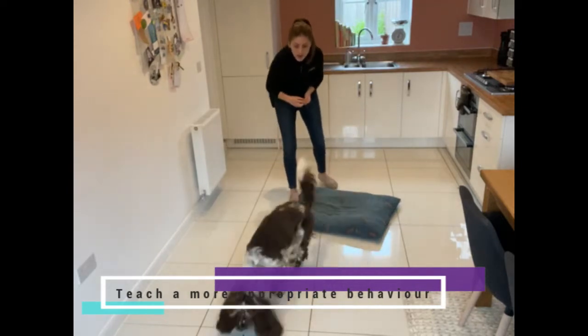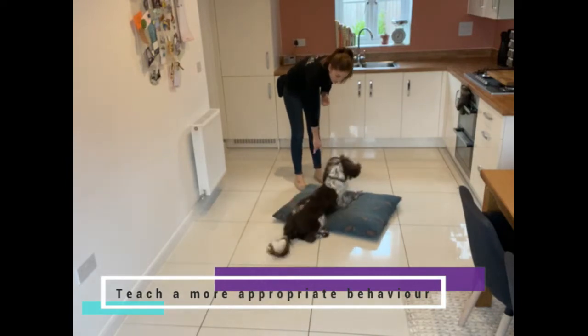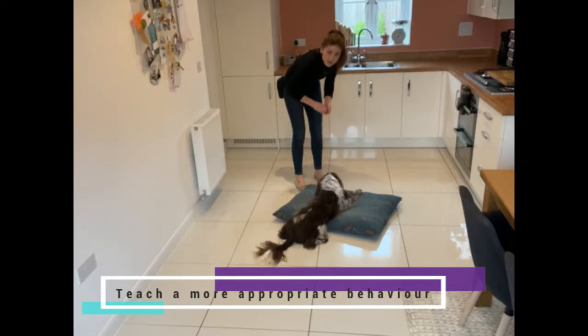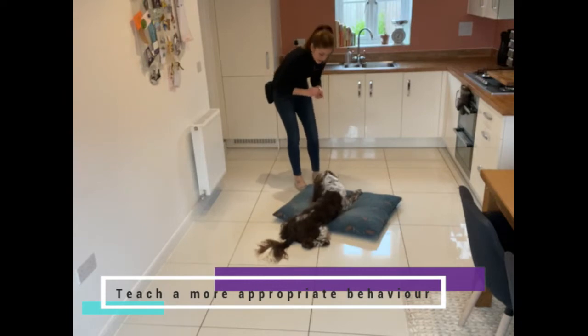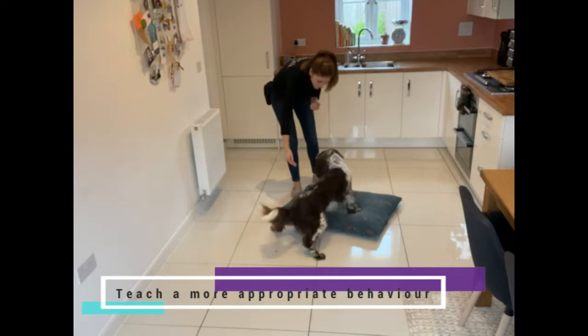Okay, as he comes back in, down. I'm going to cue him down, and then I'm going to start to deliver them in between his feet. Okay, so that's if your dog knows down. If your dog doesn't know down, we're going to lure it, and I'll show you that one. Good boy. Ready? Okay.